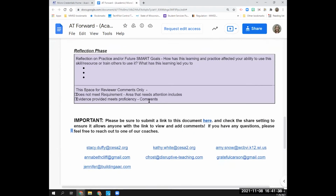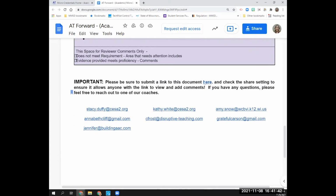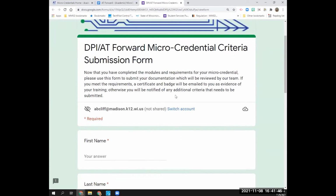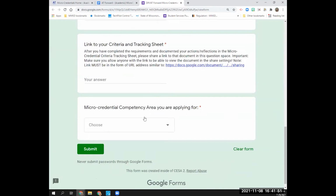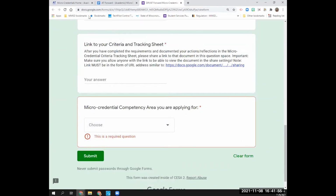And once that's done, it says, be sure to submit this link. There's a click here. You're going to submit that back to us in another Google form. And it comes to Stacy and I, we look it over, and you'll get your micro credential. It isn't very difficult, but what we're really wanting to do is for people to get more information about assistive technology and to learn as much as they can.